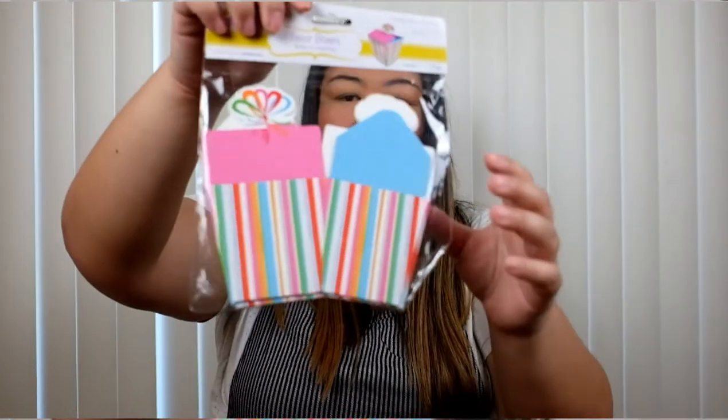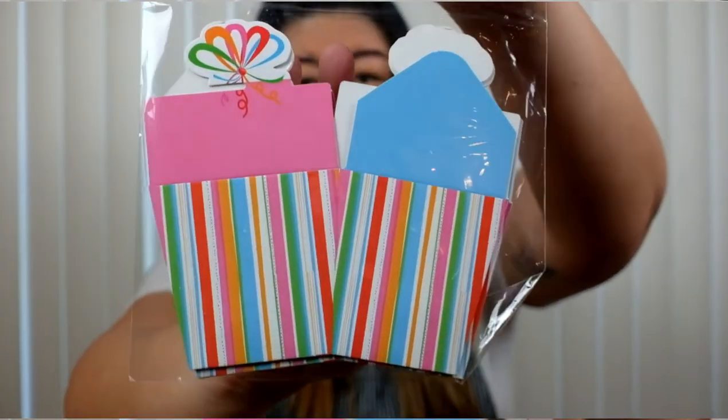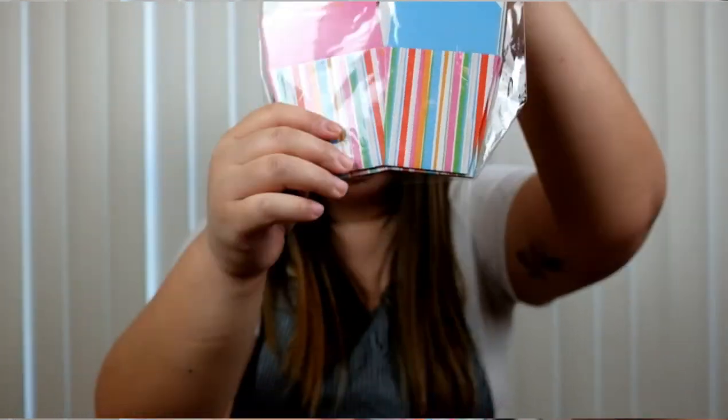Ooh, favor boxes. All right. I like this. Celebrate your creativity. It's easy to assemble. Yeah, it does look good. It has four pieces in it. Look at this. That's cute. Look at this.